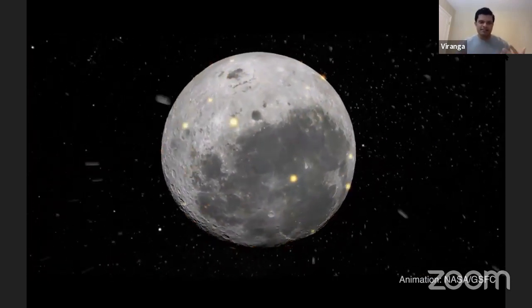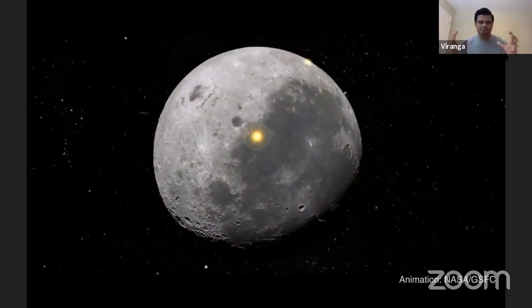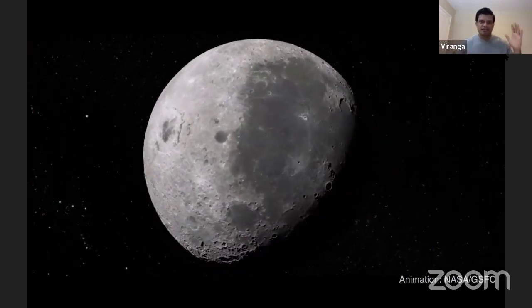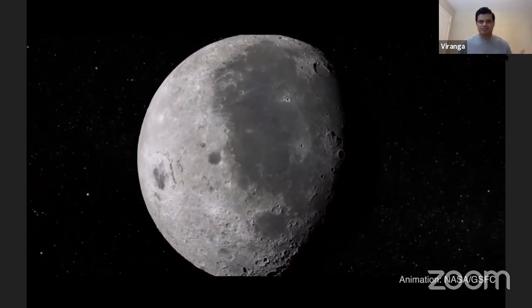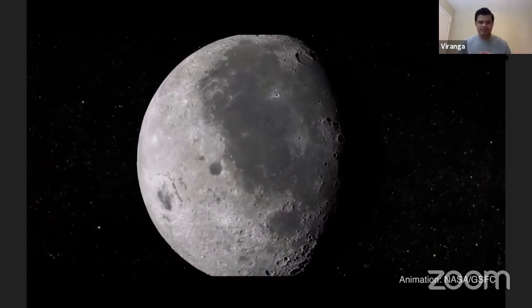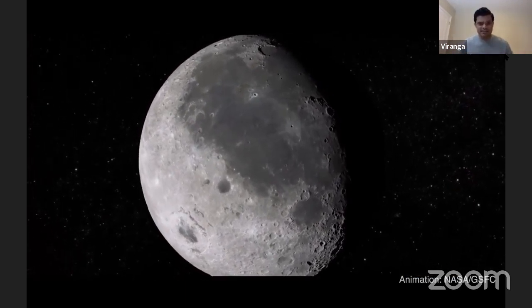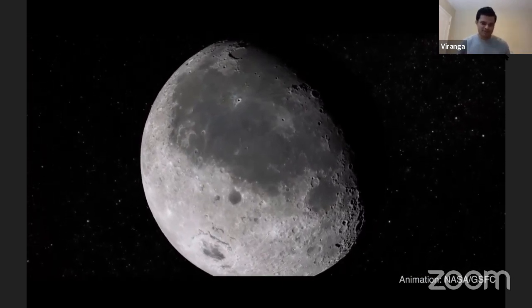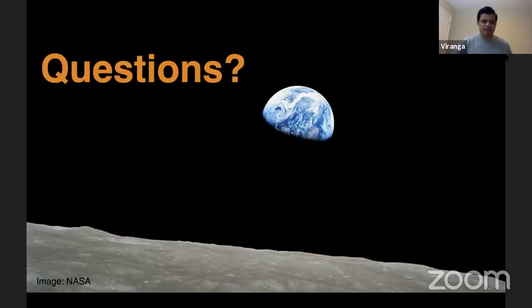So as a planetary physicist, what I try to do is figure out this process over billions of years. How did it start? How did the moon form? How did it evolve over time to get to what it is today? That story we try to figure out by looking at data, looking at rocks from the moon, as well as developing computer codes to do that. So, moving forward, I'll pause here and take questions.